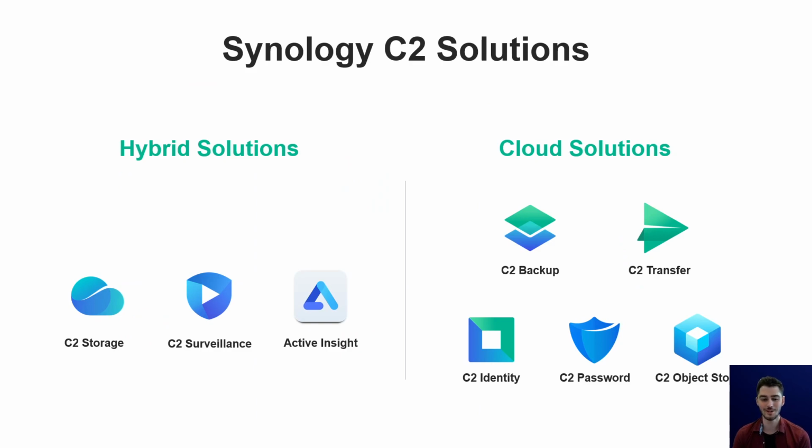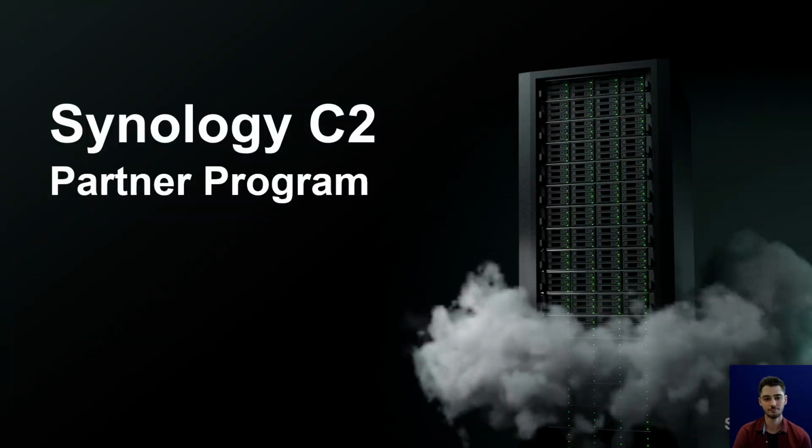But before we do that, all the services that we have on C2 can be purchased directly through our Synology website, making it easy and convenient for you to get the storage and management solutions you need. However, for those of you who are interested in reselling our services, we also have a C2 Partner Portal, which is an online interface in which you can find all the resources and support you need to accompany your clients with C2 services.